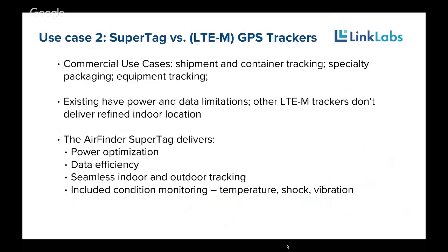Got it. At a higher level, we see the super tag competing with a variety of tracking products like we talked about. The most obvious example would be existing GPS tracking devices, of which there are tons. And they're all on my desk. They're all on your desk. They do a great job. Half of our salespeople used to sell them. Telematics is a well-established piece of industry.